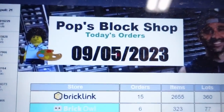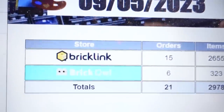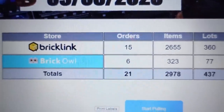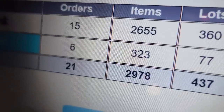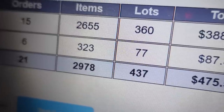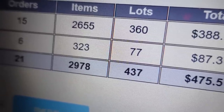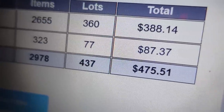So September 5th, not as much as I thought it'd be. To be honest, when I went to bed, it was probably just almost this amount. So 15 on Bricklink, 6 on Brick Owl, 21 orders the last 24 hours. That's really good. 2,779 items, 437 lots. So that's over 5 items per lot. It's actually over 7 items per lot. So there's some good quantity items in this batch of orders, 475, which is good.